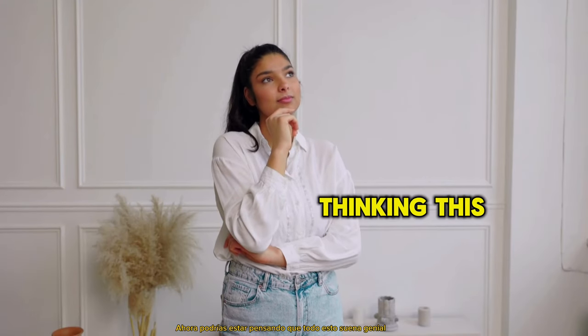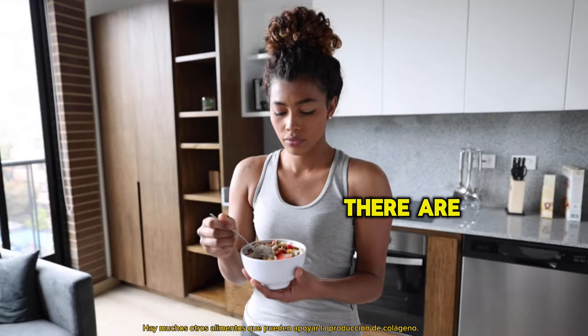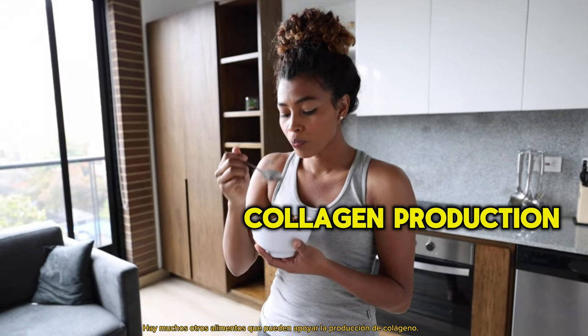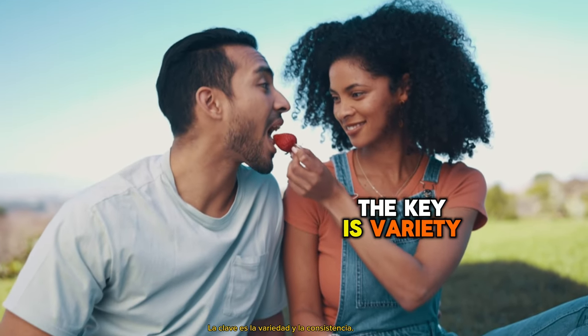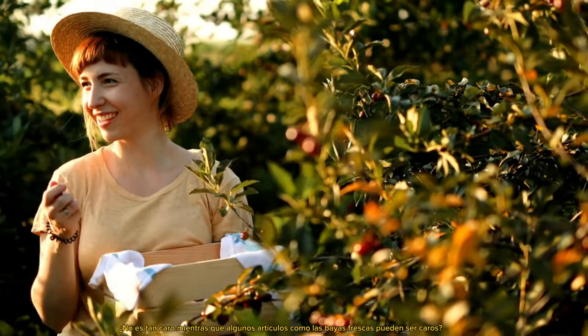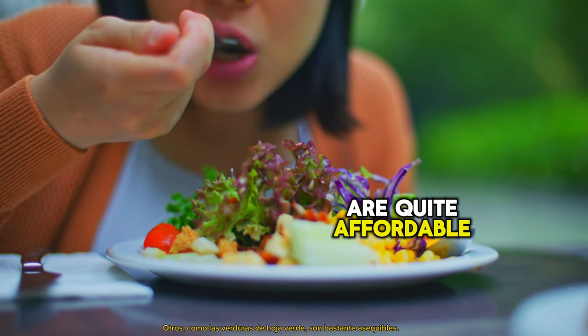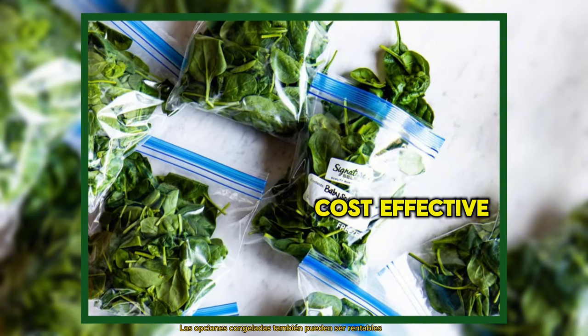Now, you might be thinking, this all sounds great, but I don't like some of these foods. Remember, these are just the top 5. There are many other foods that can support collagen production. The key is variety and consistency. Isn't this expensive? While some items like fresh berries can be pricey, others like leafy greens are quite affordable. Frozen options can be cost-effective too.